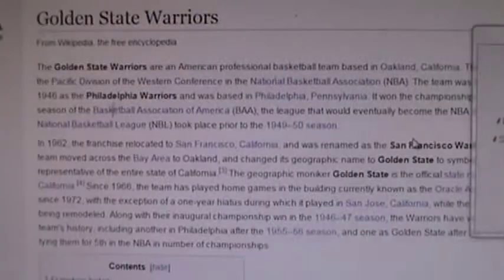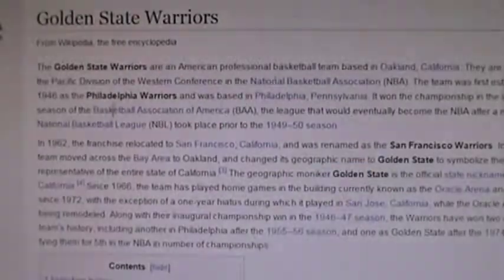Yeah, I'm not going to dig it. Yeah, it's pretty simple. Okay, let's go back. Let's just get a little bit more. Anything else I want to see here? Oh, there you go. There you go. Golden State is the official. There you go. Yay.